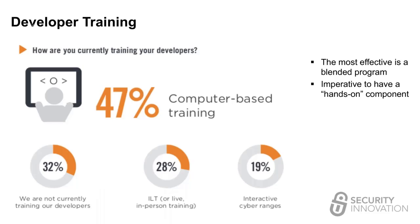Now, we also asked how organizations are currently training developers, and about 50% are using computer-based training, again, which is terrific. One thing that I was surprised to see is the 19% that reported interactive cyber ranges are being used. The reason that I was surprised to see this is not because cyber ranges are not useful. I think they're fantastic. And cyber ranges have become much more popular and in vogue over the past few years. However, the vast majority of cyber ranges that I've seen are network centric or infrastructure centric and not appropriate for developers.